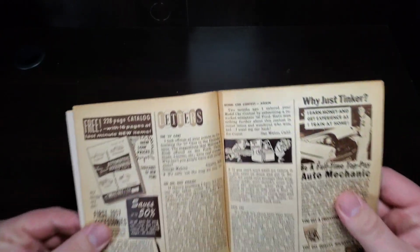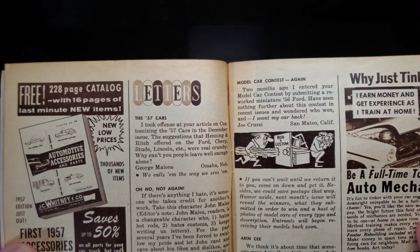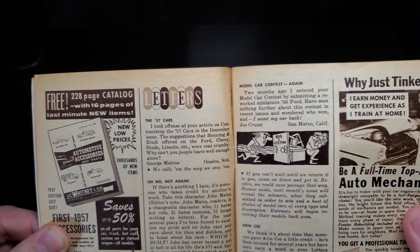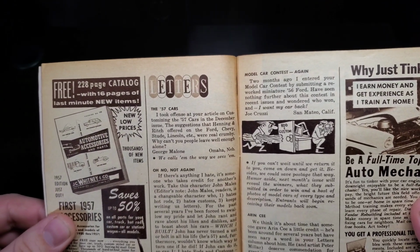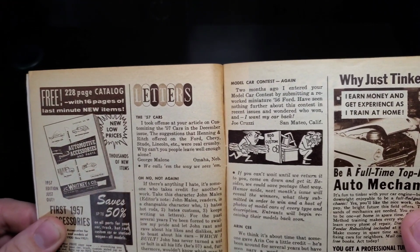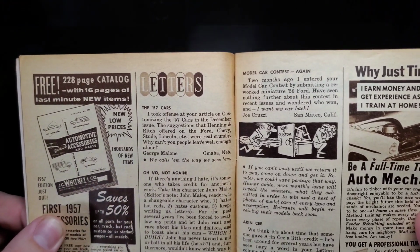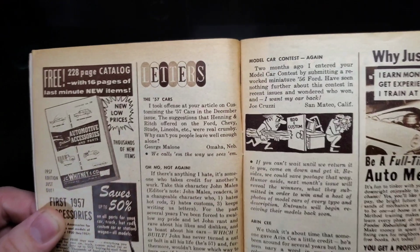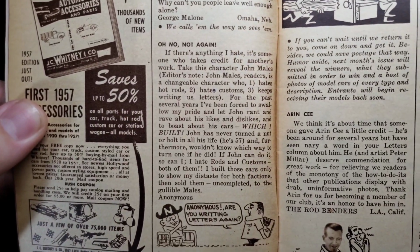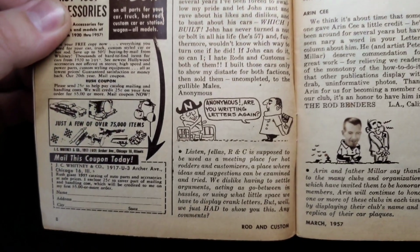Now letters. The 57 cars. I took offense at your article on the customizing of the 57 cars in December's issue. The suggestions that Henning and Rich offered on the Ford, Chevy, Studebaker, Lincoln, etc. were real crummy. Why can't you people leave well enough alone? We calls them as we sees them. Some funny little letters.